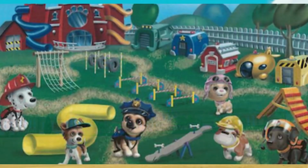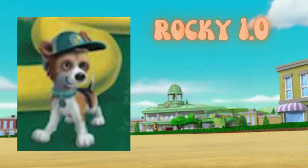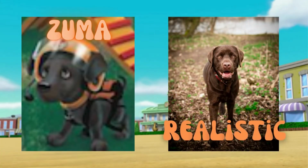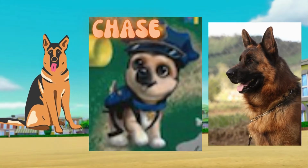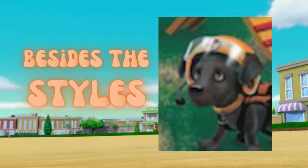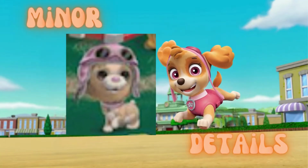Looking at this picture, you can see that there are a handful of different styles. Rocky 1.0 seems very cartoony. Zuma seems very realistic. Chase looks like a combination of those two styles. Rubble, we don't have to talk about this monstrosity. Despite the styles, the designs have stayed pretty much the same. Only minor details are different.